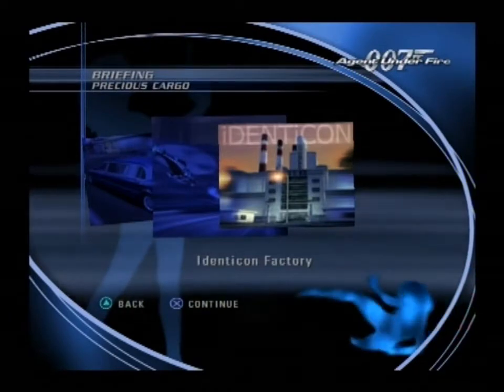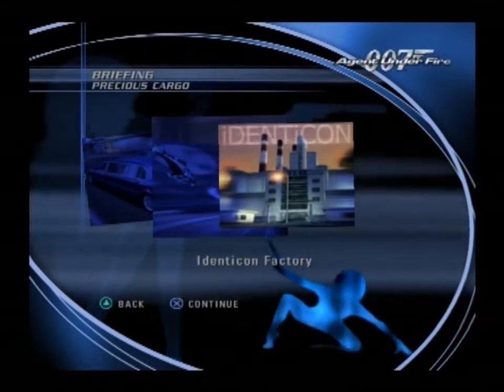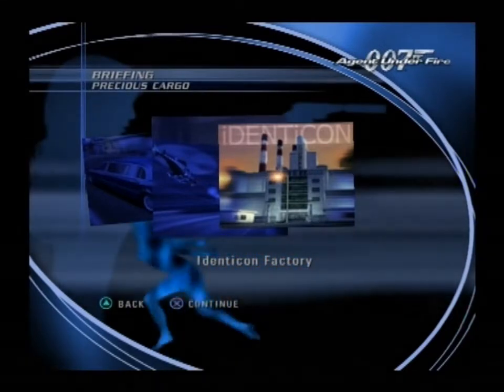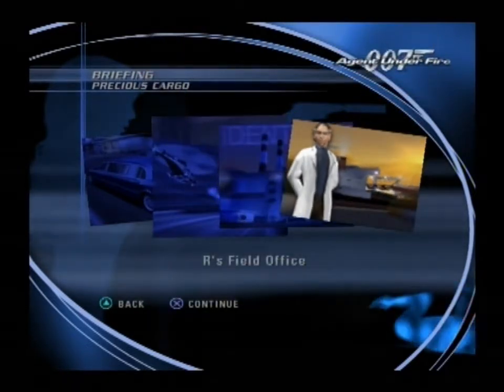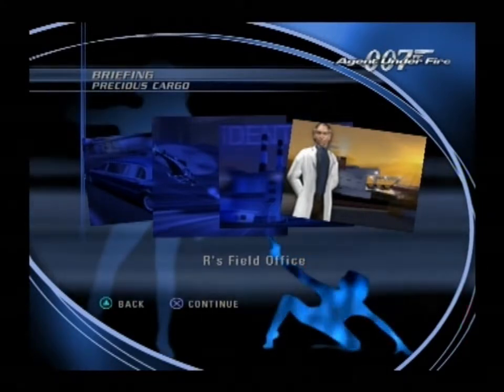Your destination is Identicon's factory near the dockyards. Agent Nightshade has indicated that the second shipment with the last set of vials can be found there. Penetrate their defenses and recover that case. Once you have recovered the vials, deliver them to R for analysis. He will be waiting for you within the dockyards and will escort Agent Nightshade to safety.